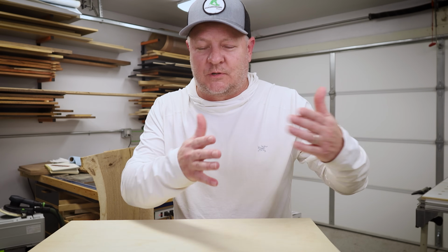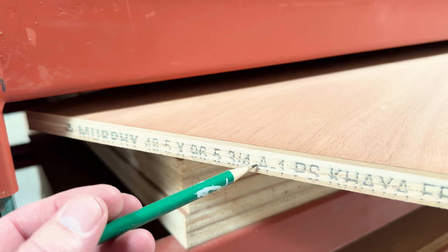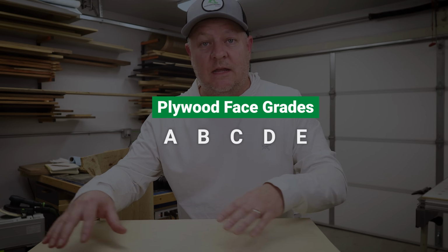This will be quick and simple. So hardwood plywoods, they get a letter for the face and a number for the back, like C2 or A4, B3, and so on and so forth. You're gonna see this stamped on the edge of a 4x8 sheet of plywood as well. So A grade is the best. It's basically flawless, and then E is the worst.